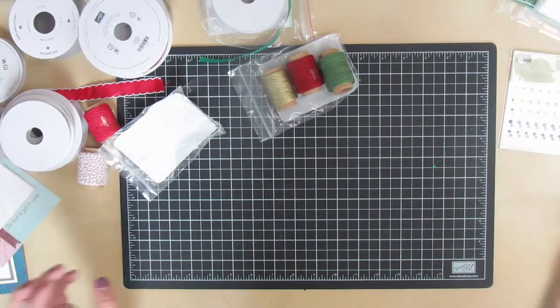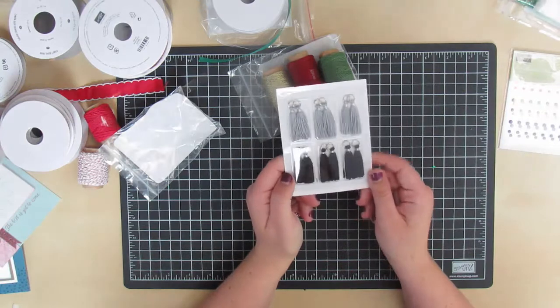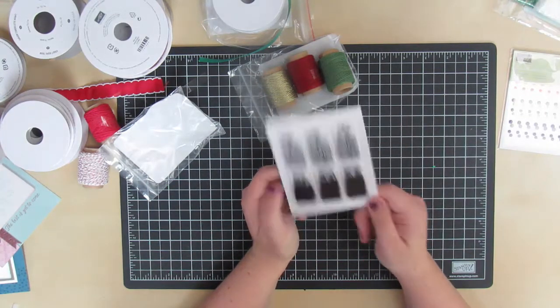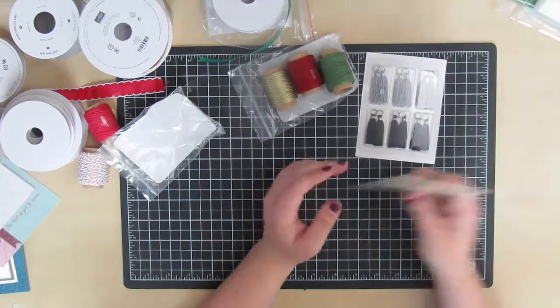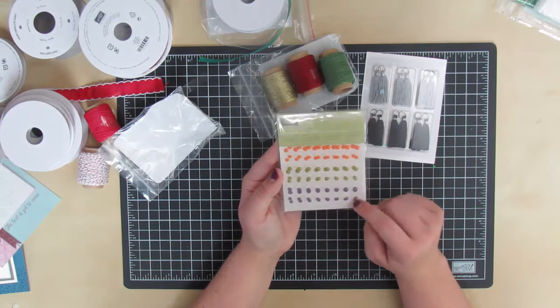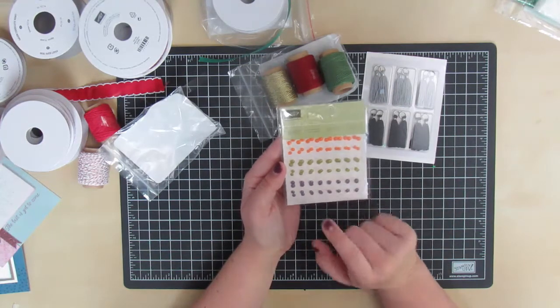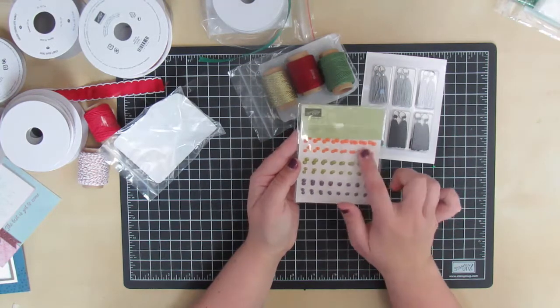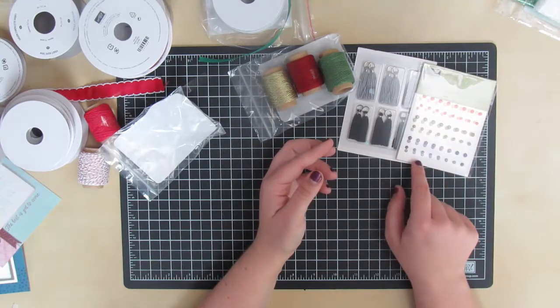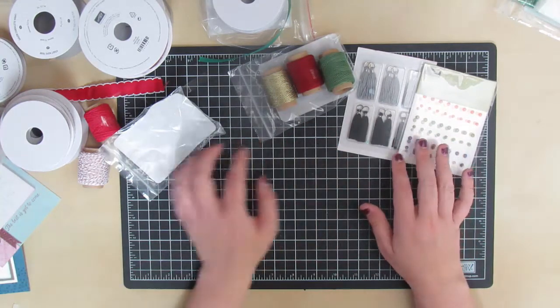Okay, we also have mini tassels that are already done for you, so you don't have to do the work if you love the idea of tassels. We have these wonderful Halloween night epoxy dots. They have 2 sizes in each color: the Perfect Plum, the Old Olive, and the Pumpkin Pie. You get 2 of each size if you're doing this as a sampler.